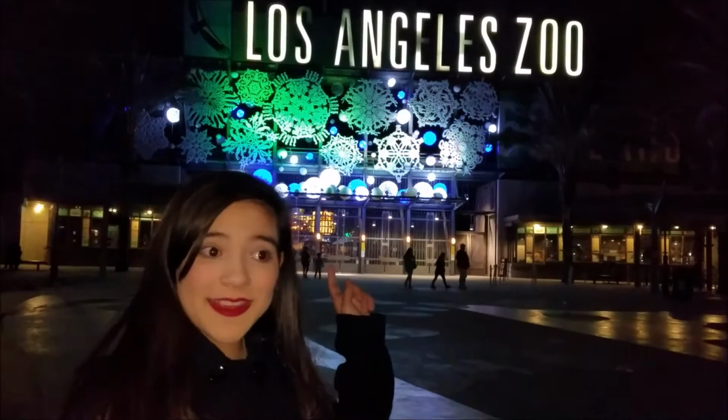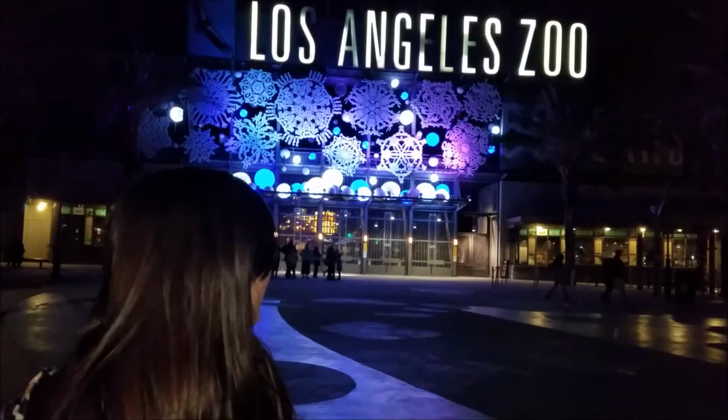So, if you can notice, all of the snowflakes are actually made of different animals. So they have tigers and elephants, and I noticed meerkats and zebras, and they all make snowflakes. How cute is that?